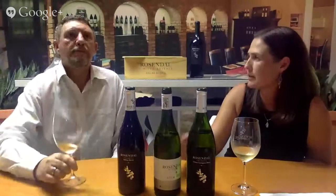Are they all from the same area? They're not. The Chenin Blanc and the Grenache Blanc were sourced from Wellington, and the Roussanne was from Walker Bay. So it's a nice combination of cultivars, and especially the terroir. No, definitely. And this is beautiful, thank you. The grapes were fermented at very cold temperatures, and they were fermented separately, and then they were blended. So that also gives it a nice edge on the winemaker's side.